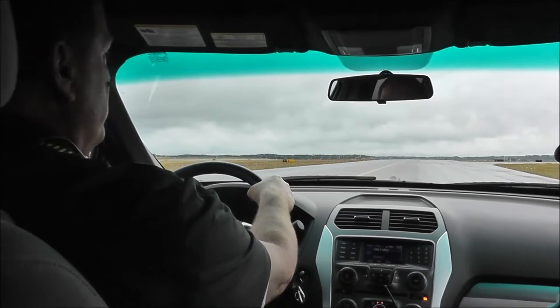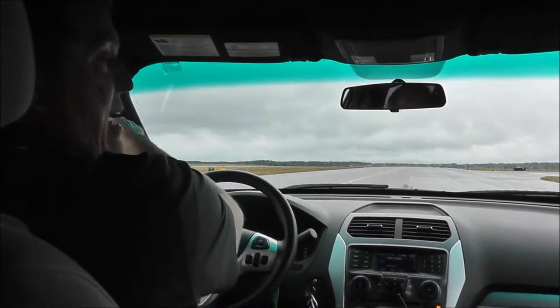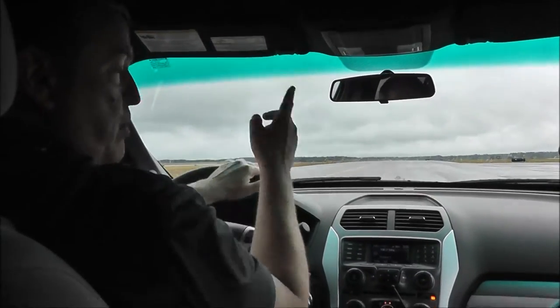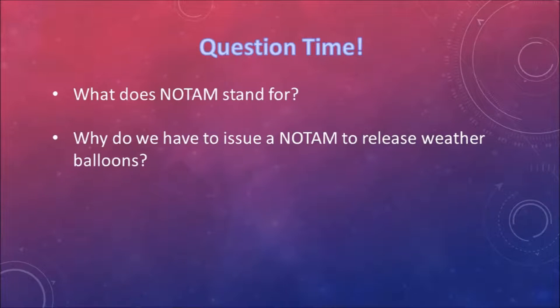That's the main thing, from an aviation safety standpoint: when that NOTAM goes out, it gives these guys the heads up to where they can report that to any inbound or outbound aircraft so they can be on the lookout for it.